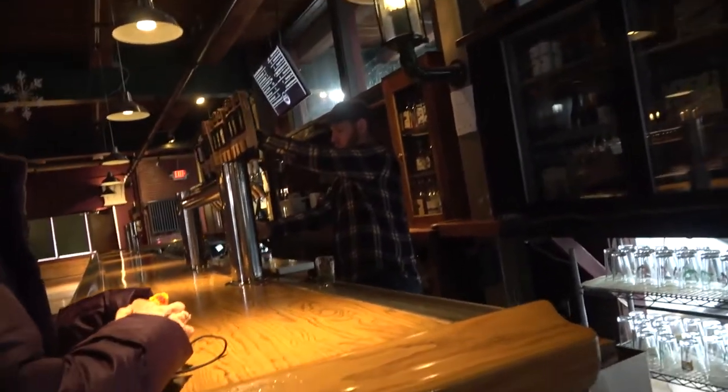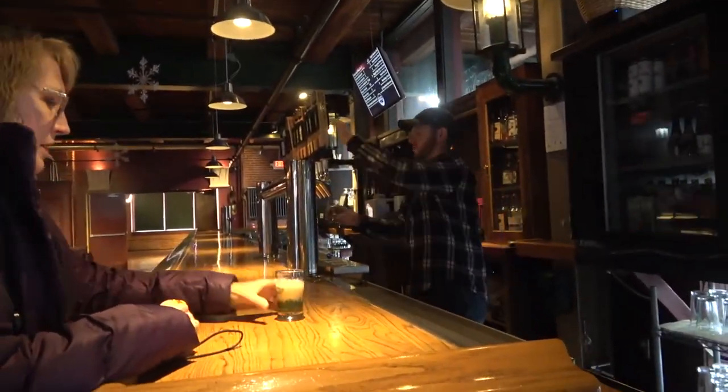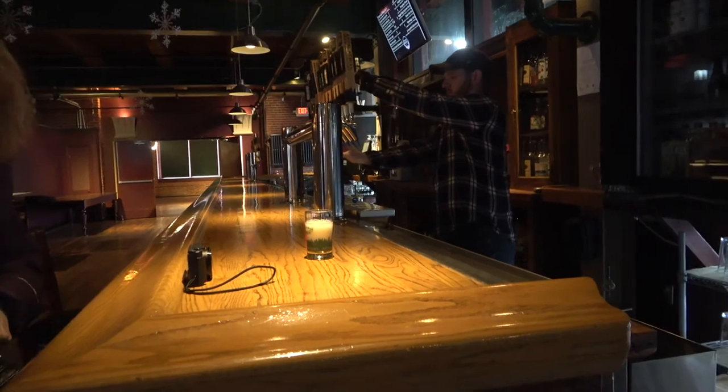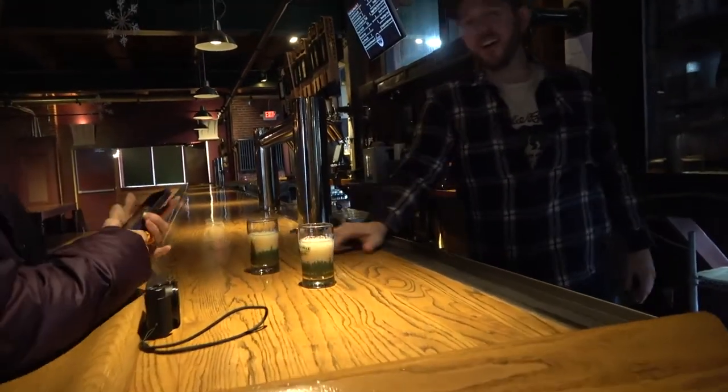I'm going to limit the ones that I try. All right, so this is our New England IPA. I've never tried that, and I think it's appropriate to try that. Uh-oh, I have to get out my Untappd. There you go. Now I'm an Untappd follower.